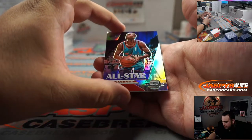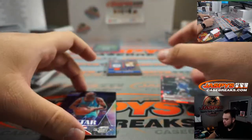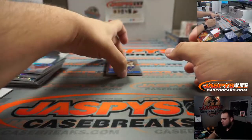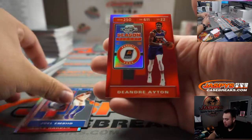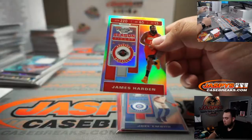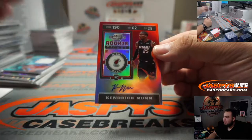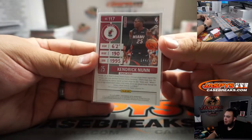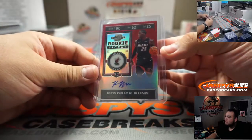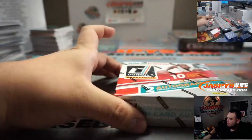All-Star Aspirations are for Hardaway, so Penny Hardaway there. That's Magic Edition and Kawhi Leonard. Joel Embiid, James Harden, DeAndre Ayton. And we have Kendrick Nunn, red rookie ticket for the Miami Heat. Very nice break, John. 144 to 149. So not only do you have the redemption of Tyler Herro coming for you in Illusions, you got a Kendrick Nunn, the Contenders rookie ticket as well. All right, let's go with Donruss and the Chronicles Hobby.